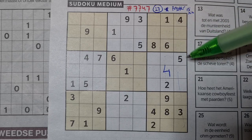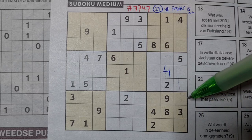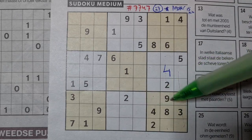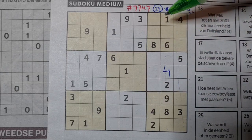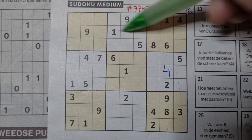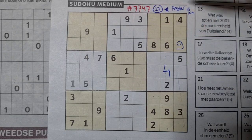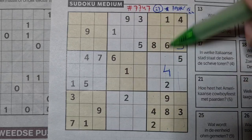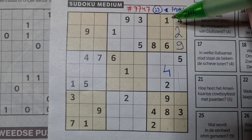All right, then, 5 here. Well, we need a 9 here. We have a 9 in this row, a 9 in the second row, so on the third row, the only place left for the 9 should be there. Need a 2 in this column, a 2 in the column next, on the last column, the only place left for the 2 should be there.